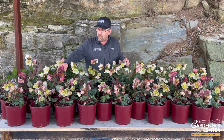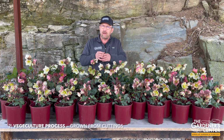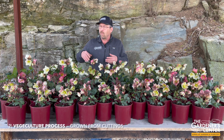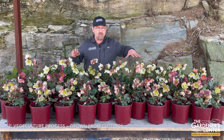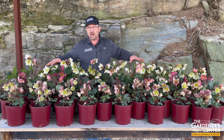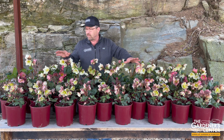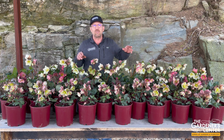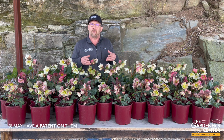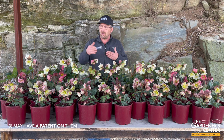Most of them are grown vegetatively from cuttings, in tissue culture, which is also a very expensive process. And a lot of the newer ones, these are all part of the Ice and Roses series that I have in front of me. These are all hybrids of Helleborus orientalis. These guys all have patents on them, which also adds to the cost of them.